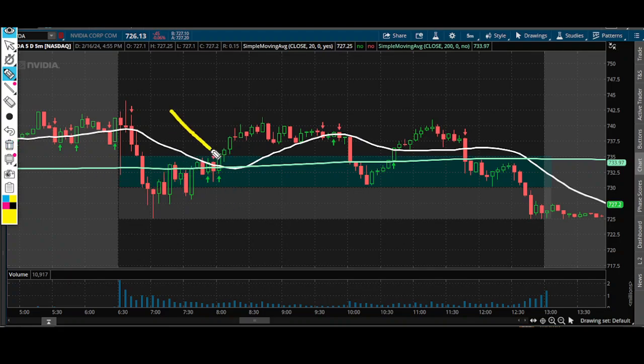Now, it's at this point here where I do sell half of my position. The reason I'm going to sell half of that position is because I want to make sure I take risk off the table in case this does happen to get rejected and come back down. I want to make sure I'm locking in some gains along the way and have the opportunity to break even on those remaining contracts.